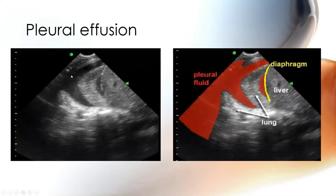This person, if I was to judge your image, like if you want to send me your images, I'd say you are not utilizing the far field. Remember near field, far field. Nothing here is giving you anything useful. So what you would really want to do is decrease your depth setting on the machine so that this is bigger, but whatever. We'll just choose to ignore that for now. And they highlighted you in cartoon form where the pleural fluid was, where the diaphragm was, where the liver was, and where the lung is.